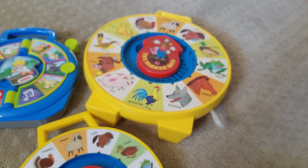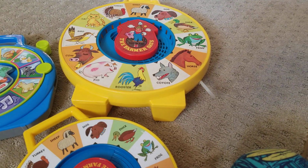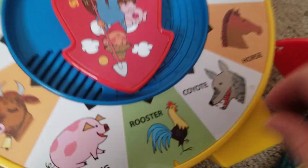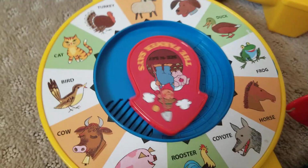And as this one is much larger, as you can tell, I'm going to have to put the phone down in order to play it. Okay, rooster. The rooster says.